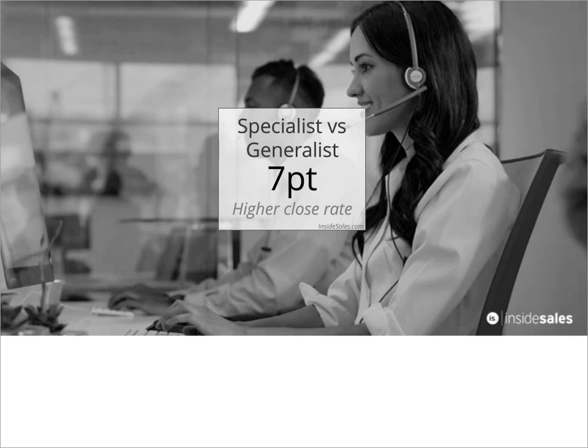Now, one of the key studies that we did was we tried to determine how effective it is to actually specialize. And we did a study with a gentleman from MIT. Long and short of it was, if you're going to break out anything in your specialized sales structure, you should start with the appointment setting function and the closing function. People who can break out that function effectively have a 7-point higher close rate.